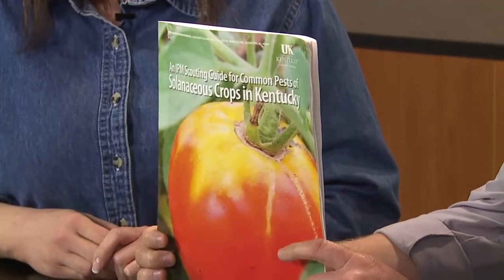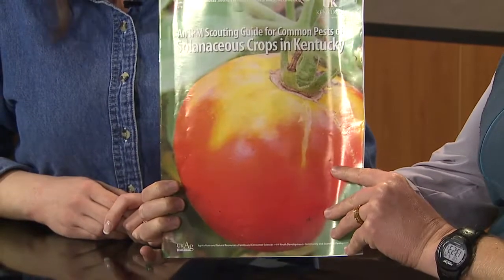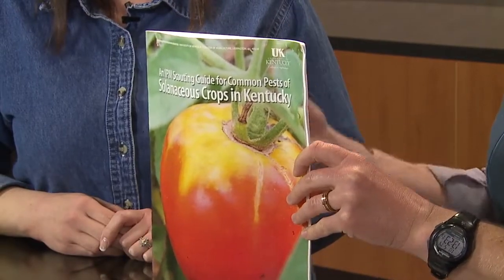Now, you've got a great guide with you today that I wanted to show some of the viewers this morning. This is an actual scouting guide. Yes, this is a solanaceous IPM guide, for field or high tunnel. It's just solanaceous, so it covers tomatoes, peppers, all solanaceous crops, but there is a lot of tomato information in it.